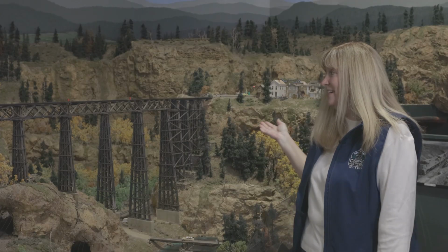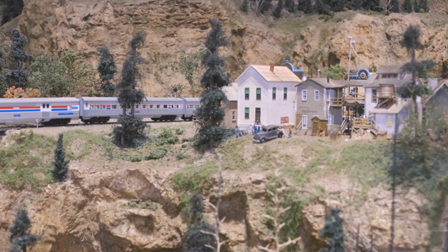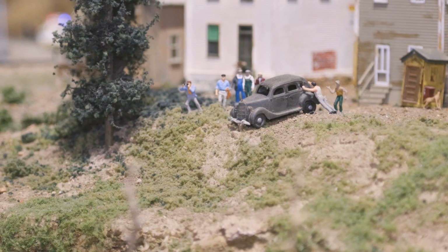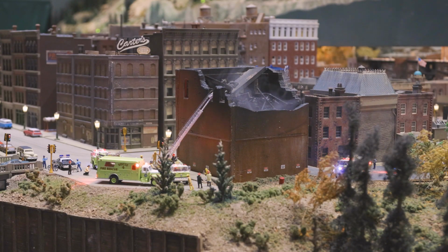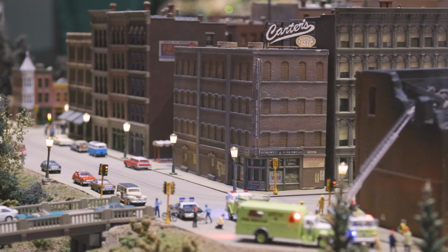This is the town of Derry on the layout here, and we have locations all over that are real on the Oregon, California, and Eastern Railroad in real life. We have some funny scenes on the layout, and one of them is called the Junker Jump. This particular building is our fireworks factory that evidently someone wasn't so safe in.